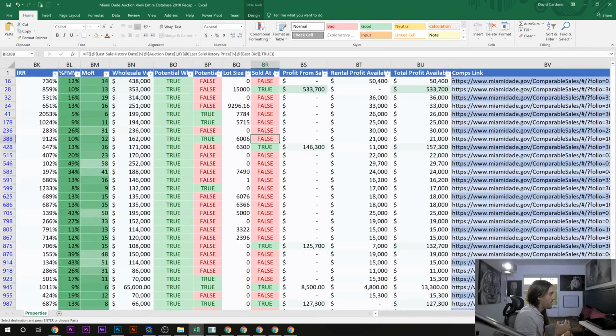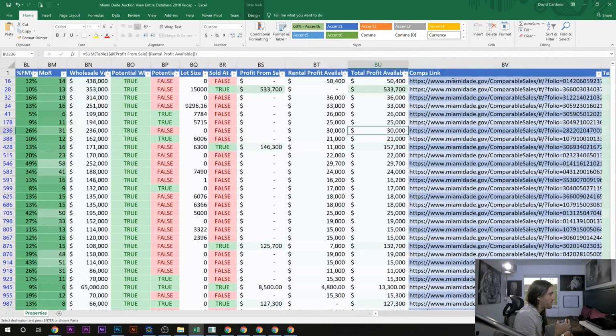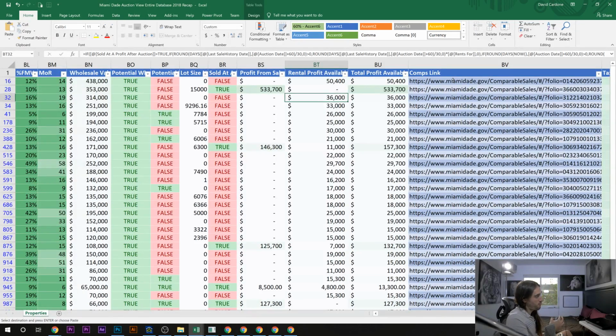So the next one that was sold was this one down here. We see 146,000, 157,000 in profit. And then there's a potential of rental profit. This is right now auto updated. So in that property, there's no rental profit available because of the amount that it went for.